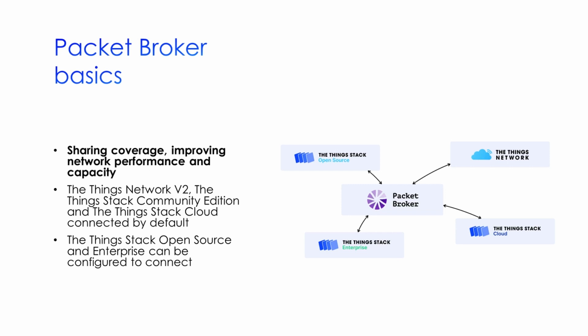The important thing to remember is that The Things Network V2, The Things Stack Community Edition, and The Things Stack Cloud are the only deployments that are connected to Packet Broker by default. Besides those, The Things Stack Enterprise and The Things Stack Open Source can be configured to connect to Packet Broker by a user. We mentioned that Packet Broker is capable of properly routing the traffic from V2 to the Things Stack deployments only in some scenarios.